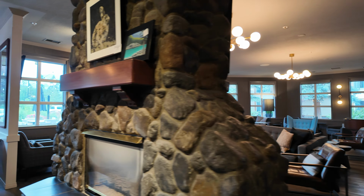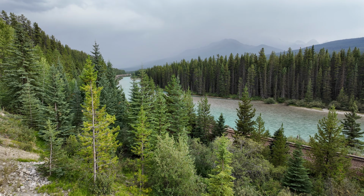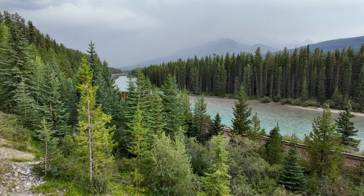There's a couple of good stop-offs on this route, including the Morant's Curve viewpoint, and we were lucky enough to spot a train as it went by, so great timing as people can wait hours to capture this. The drive itself was lovely, if a little windy if you get car sick, but incredibly scenic and much closer to the forest. We did spot a couple of elk on the way, but no bears unfortunately, and we arrived back in Banff around 5 p.m.